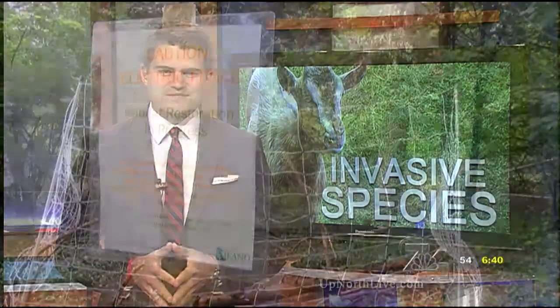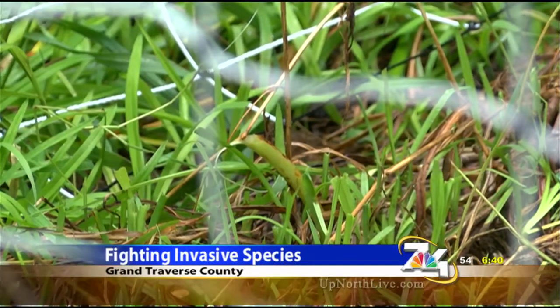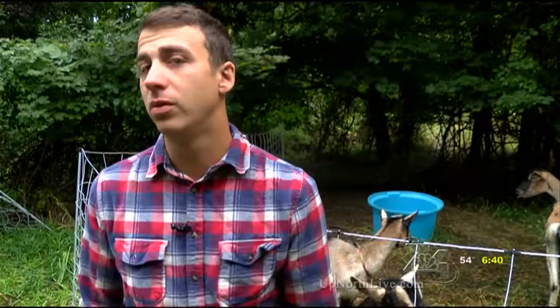It's not your typical method of fighting invasive species, but it's working. Looking for a more natural route to keep these plants at bay, the Grand Traverse Regional Land Conservancy enlisted the help of some interesting and hungry workers. Out in the woods of Benzie County, you'd expect to find some wildlife. But goats? As we look around, this place is overrun with just an enormous amount and variety of invasive species.